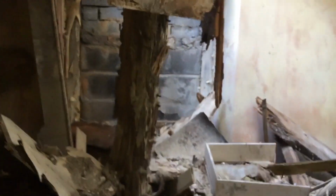I thought there was a light on, there's a gap in here and the light's coming through. We need torches. That's like an old bathroom, innit? A real old table there.